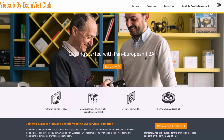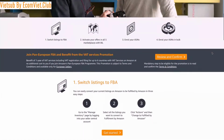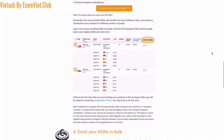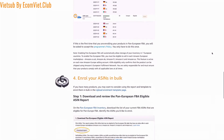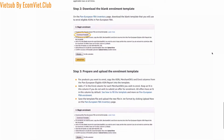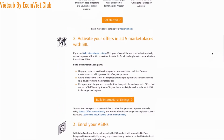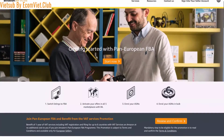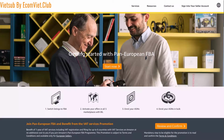For those of you who haven't heard of it, it's a feature in the FBA program where you allow Amazon to distribute your stock across multiple European warehouses to better serve local customers in those countries. This means you send stock to the UK warehouse, but then Amazon sends part of it to Spain, Italy, or Germany.